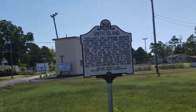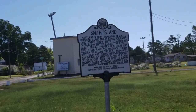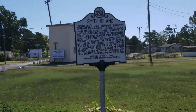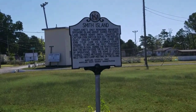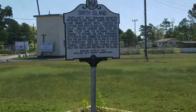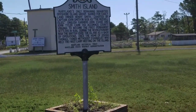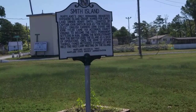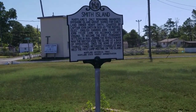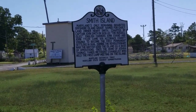Alright guys, so I am here on Smith Island in the town of Ewell, Maryland. As you can see by that sign, hopefully you guys can read that. So anyway, if you can't, it says, this island was discovered by Captain John Smith in 1608. This is the state of Maryland's only inhabited offshore island.